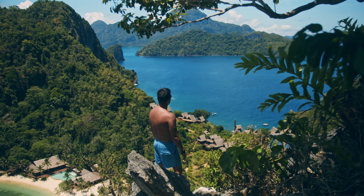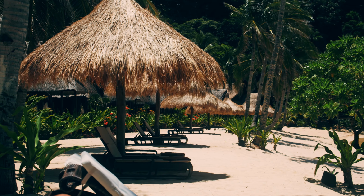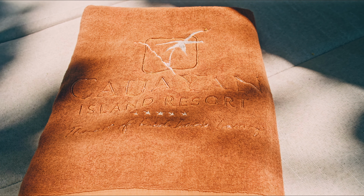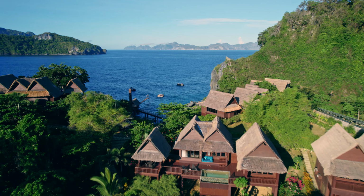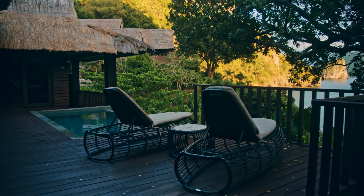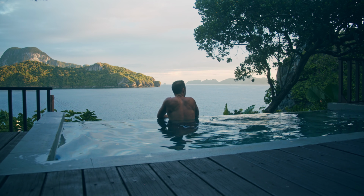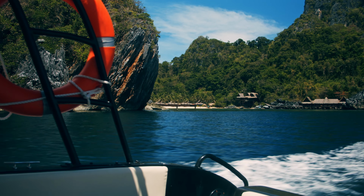And the staff members treat you like kings and queens. Like if you drop a napkin by accident, a staff member will immediately pick it up and give you a new one. I mean, this sort of service I have never seen before. And we were fortunate enough to stay in one of their pool villas, which overlooked the entire bay. So we dropped off our luggage at Cauayan, and then we went to our island hopping experience in El Nido.